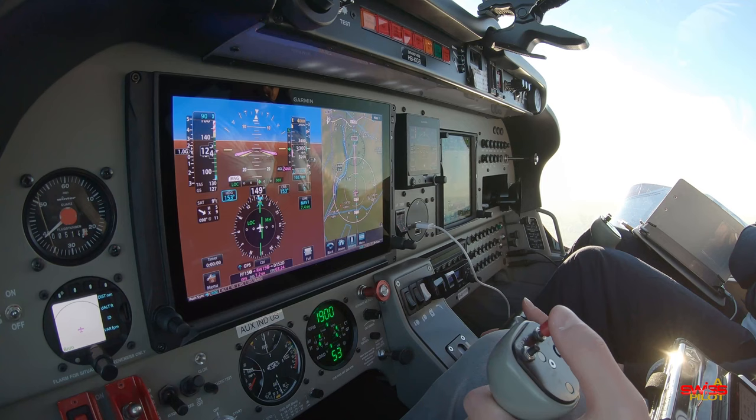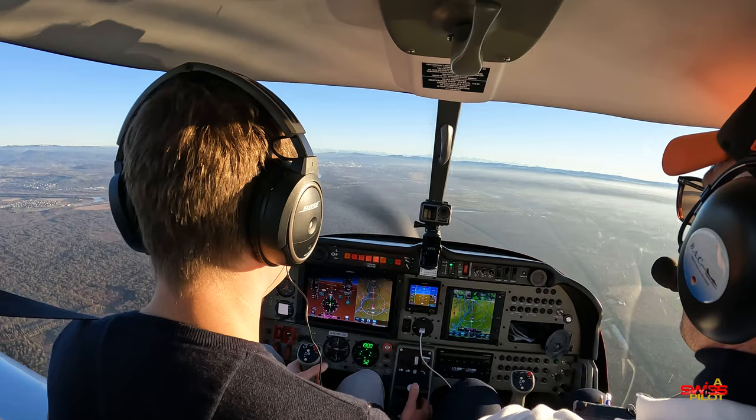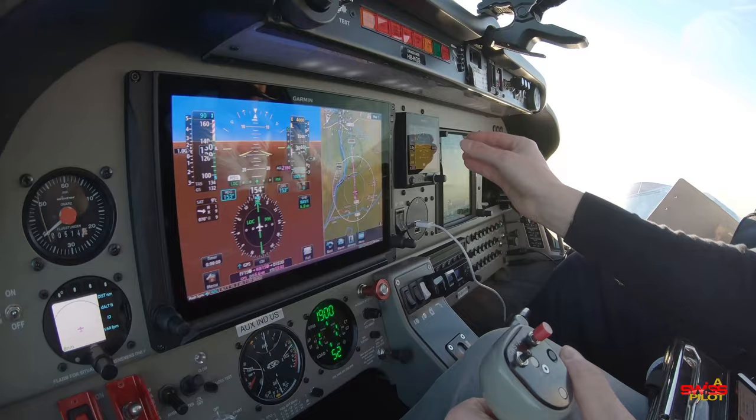But I have to say, all the comparison made here is a little unfair, as the avionics solution in this Robin here is definitely cheaper than the entire G1000 avionics suite. And let's be honest, we're really talking first world problems here.